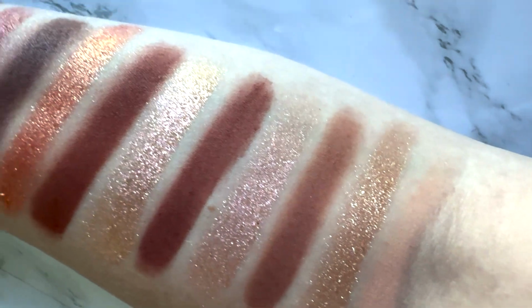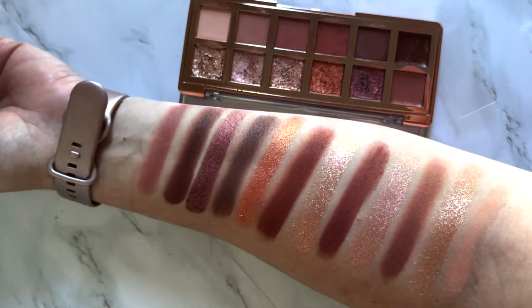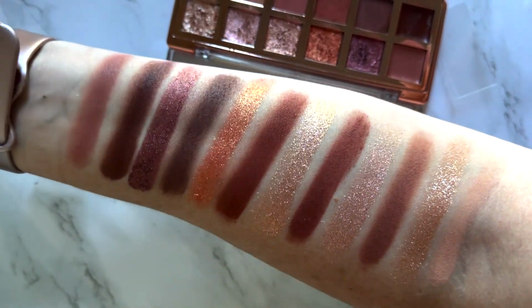eyeshadow palettes. Now, another thing to make note of is that when I was swatching the True Icon, which is the Patrick Ta one, I also noticed that the foil shades are super buttery, super creamy, and the mattes were also very buttery, and they seem to go on my arm a heck of a ton better. Now, the Eternal, this one, not so much.